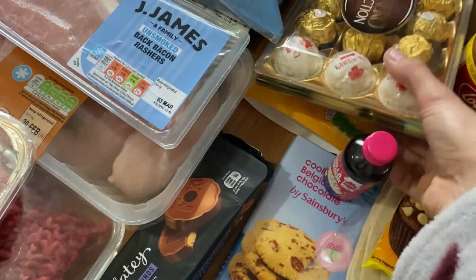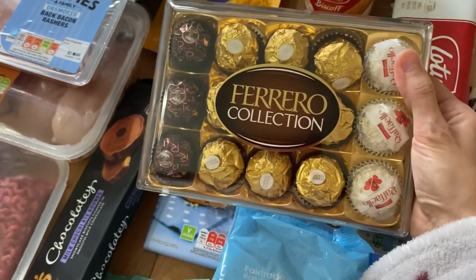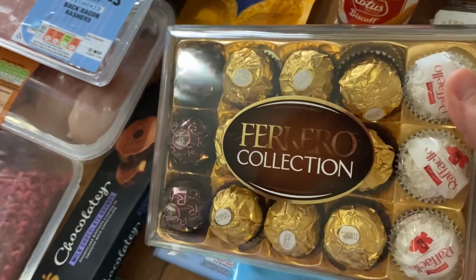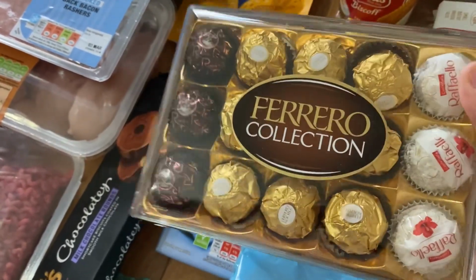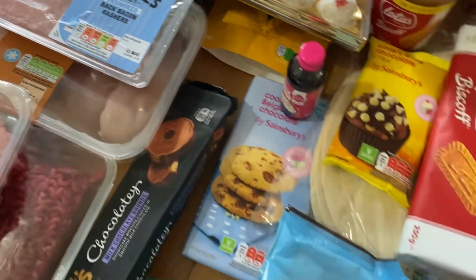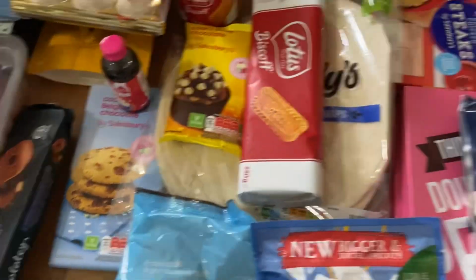And also I got my husband and I some of these Ferrero Rochers for a treat for Valentine's Day. So we'll enjoy sharing those. So that's kind of all the baking-y and treaty sort of bits.